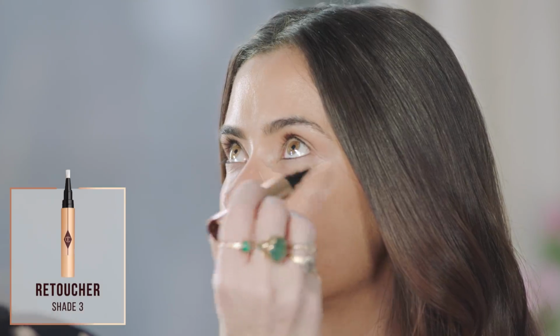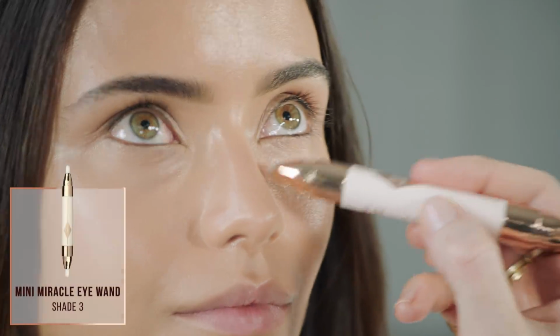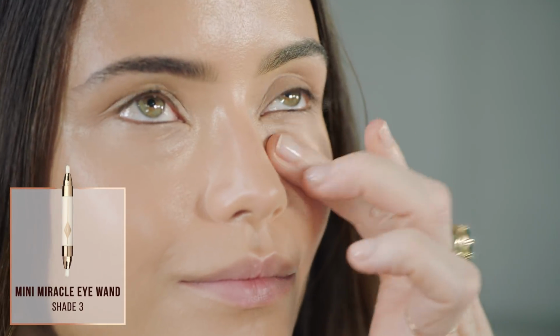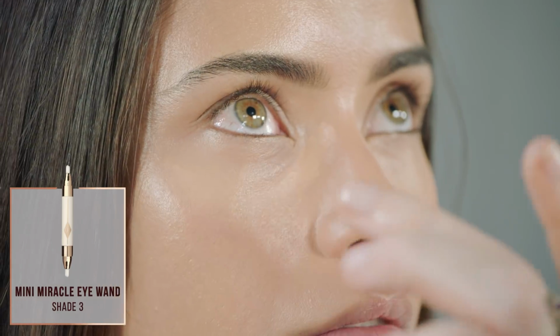And now I'm going to use my fabulous retoucher underneath the eyes. This Mini Miracle Eye Wand is amazing. When you're exhausted, as brides can be because they're so nervous and they haven't slept all night, pop a little bit of this on. It's got an amazing concealer illuminator on one side and a fabulous serum on the other.